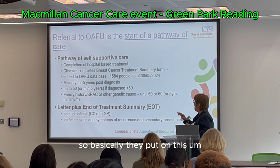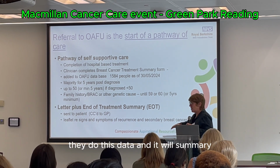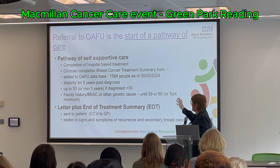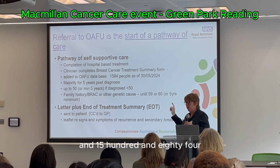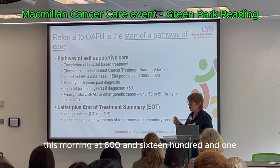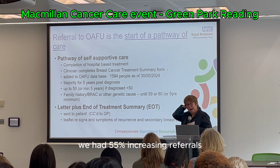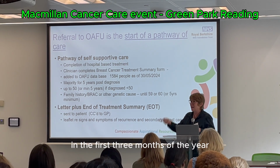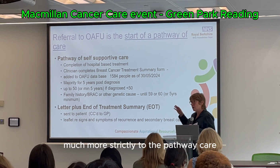And so basically, they do this data entry summary, and they press a button and fill in the form and it says add to the open access database. And as of the 30th of the 5th, we had 1,584. This morning we had 1,601. It goes up and down all the time, but the trend is upwards. We've had a 55% increase in referrals in the first 3 months of the year than we did last year. So the referrals are coming in. We're transferring people much more slickly to this pathway of care.